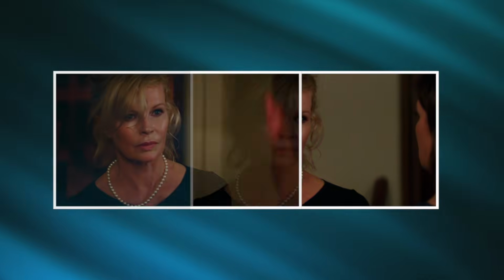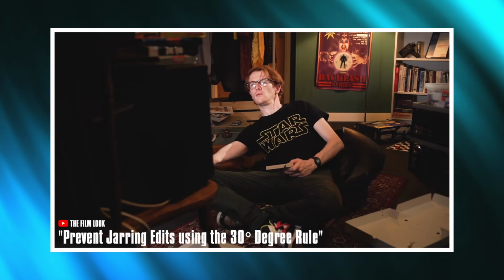What? It's very clear which cut you mean. It's the turn of her head. It's kind of a jump cut almost. The change of angle is very, very subtle with the same frame size basically. And that's like one of the most basic rules. The 30 degrees rule. Yeah, exactly. You don't cut to pretty much the same angle.